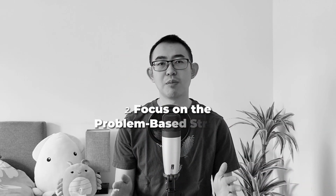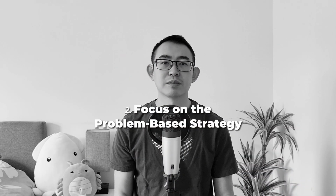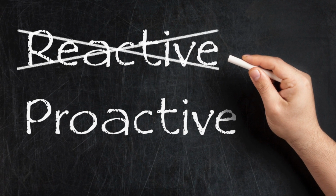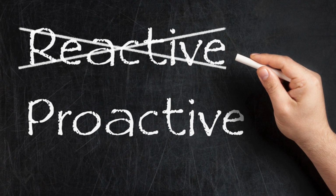Now we move on to the second evidence-based learning method, which is to focus on the problem-based strategy. Basically, it has been shown that compared to watching videos, reading books or listening to podcasts, answering questions and solving problems give you the best learning experience. So I would like to emphasize one thing here. This means that it's highly recommended to incorporate a question bank early in your study.